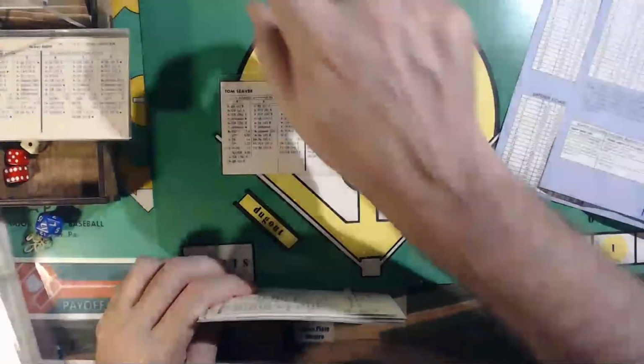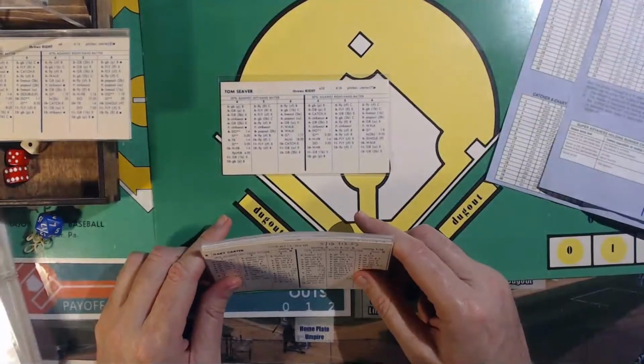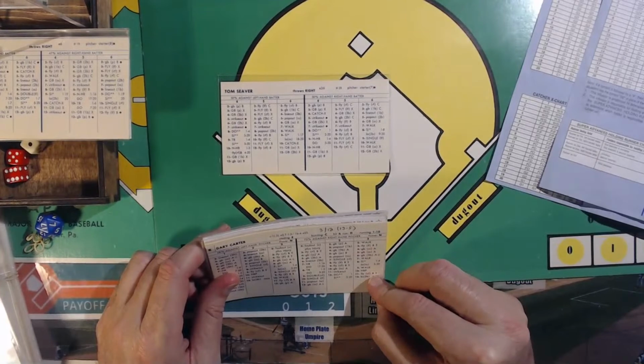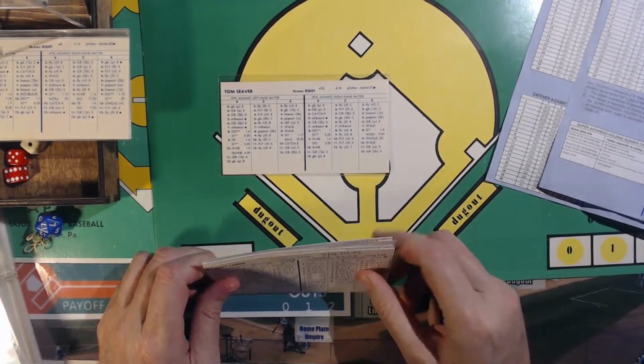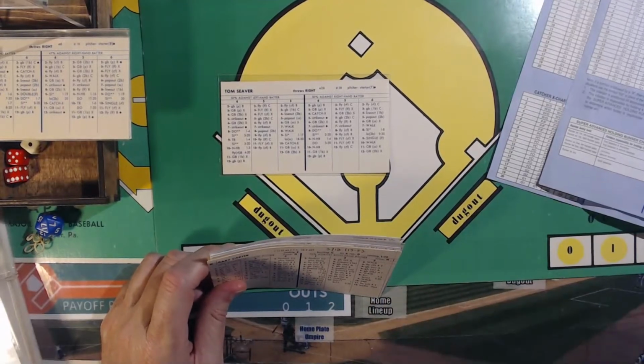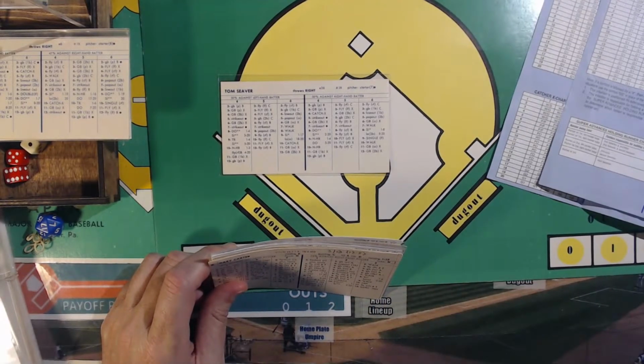Carter, 1 out. Seaver's a couple outs away from winning another ball game. 3-11. It's going to be a fly ball driven deep center field. Wilson turns around and runs it down in center field.